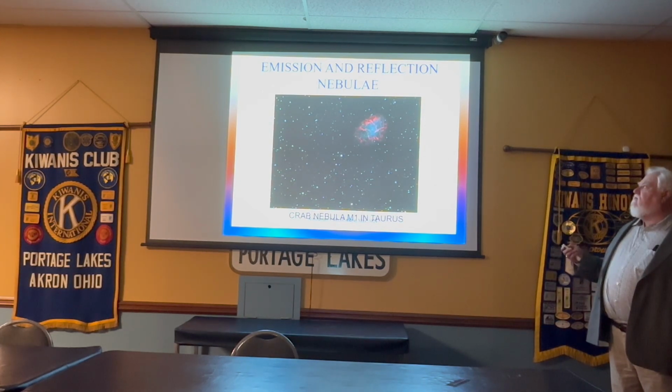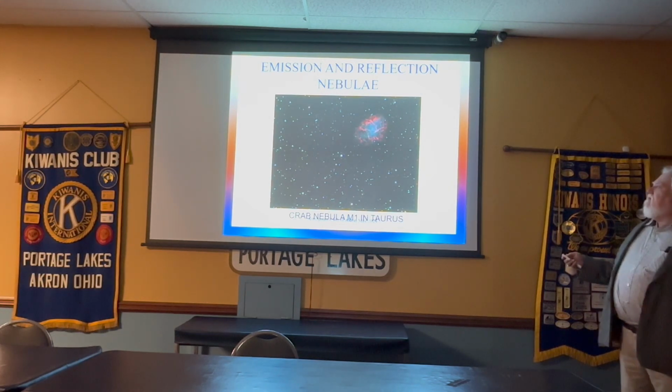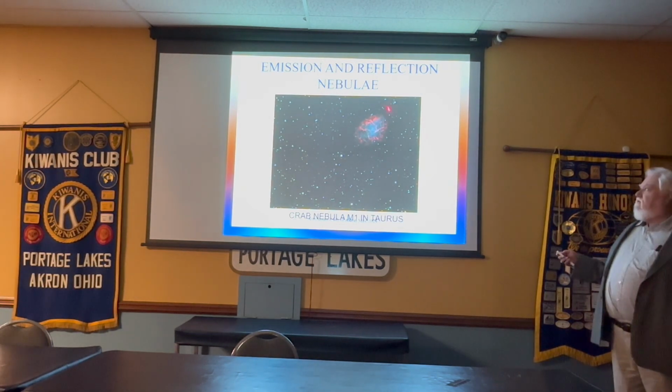I took this image of the crab using a hydrogen alpha filter and an oxygen 3 filter. So I didn't see hydrogen, though I know it's there. But I see the O3. I know there's a lot of oxygen in that region. And in a planetary nebula, you'll always see oxygen toward the center and the hydrogen toward the outside.